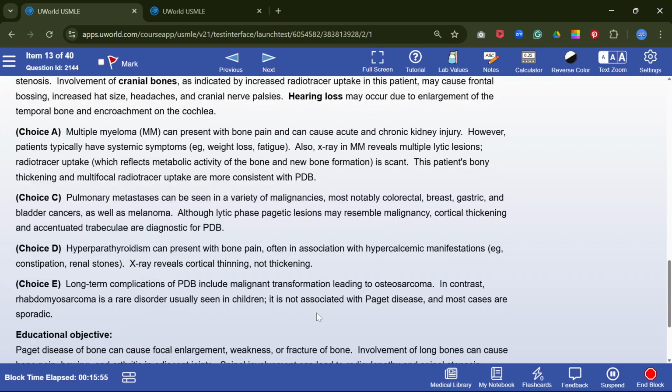Pulmonary metastasis can be seen in a variety of malignancies, most notably colorectal, breast, gastric, and bladder cancer, as well as melanoma. Although the lytic phase of Pagetic lesions may resemble malignancy, cortical thickening and coarse trabeculae are diagnostic of Paget disease of the bone.